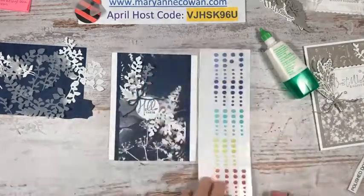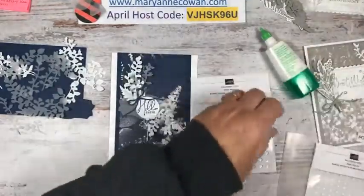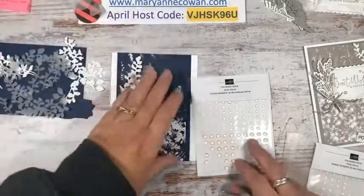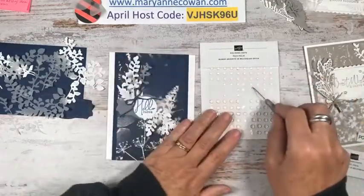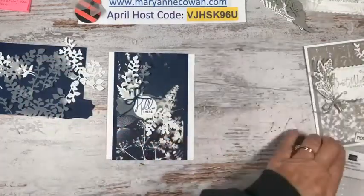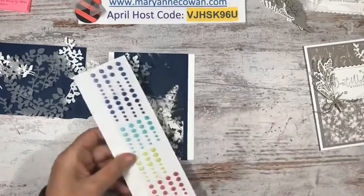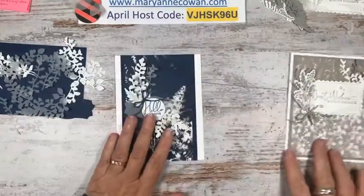No, not feeling it. Switching to polished dots to try. This could take a while. Metallic pearls, yes, we could try those. Let's try these though, because I think the white on the blue might look pretty. Yeah, I like that. And then we can do another little one down here. Okay, that was a lot of decision making for my poor little brain. But these ones, I don't know. I know the color combination's good. I just didn't like the look of them with this particular card.